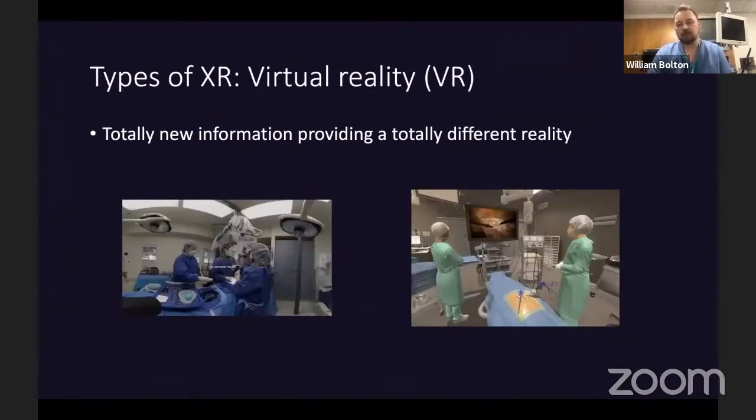But yes, different types of XR. I'll quickly go through some of them. First, one of the more common ones is virtual reality or VR. Even within VR, you can have partially immersive or totally immersive. But essentially, VR is a whole totally new environment. You often put on a headset, which is a screen close to your eyes with special optics so that it looks like one big room. When you turn your head or walk around in the environment, it looks and feels like you're in the actual world.